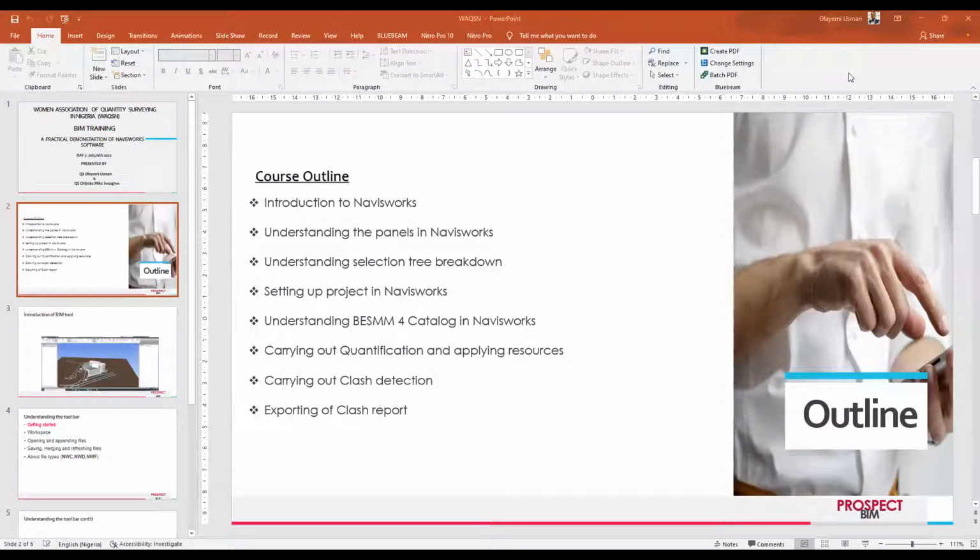Thank you, ma. So as I was saying earlier on, Navisworks is a software which is done by Autodesk Corporation, and they have all different suites. And Navisworks is not just for quantity surveyors alone; it's for industry practitioners.